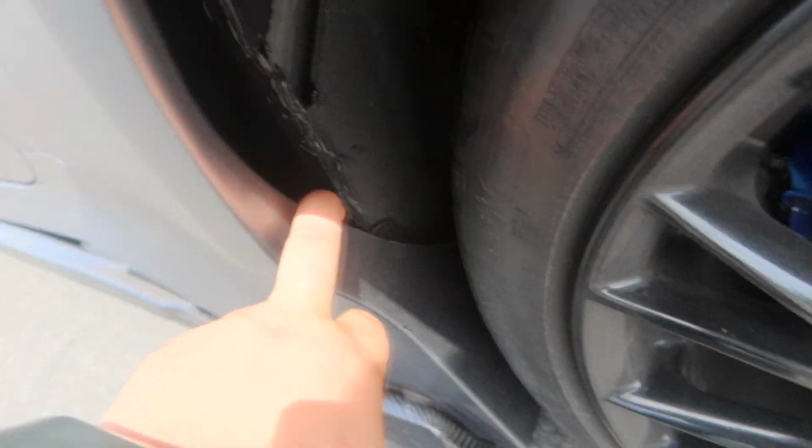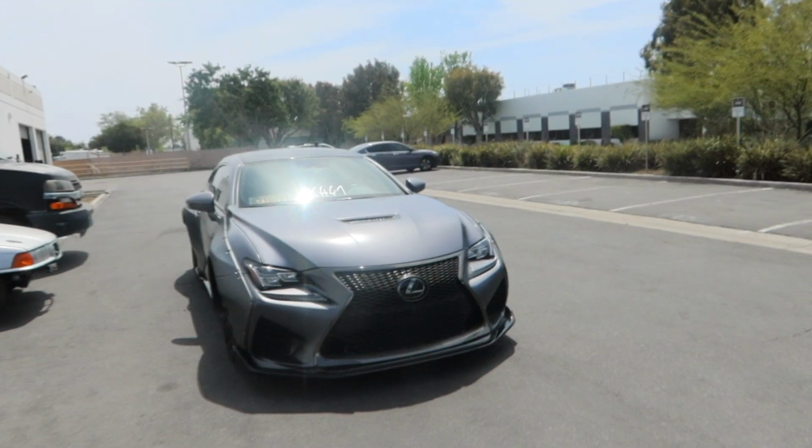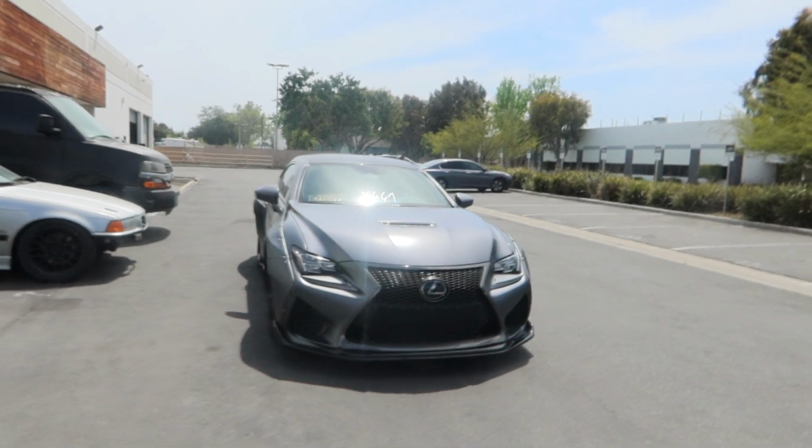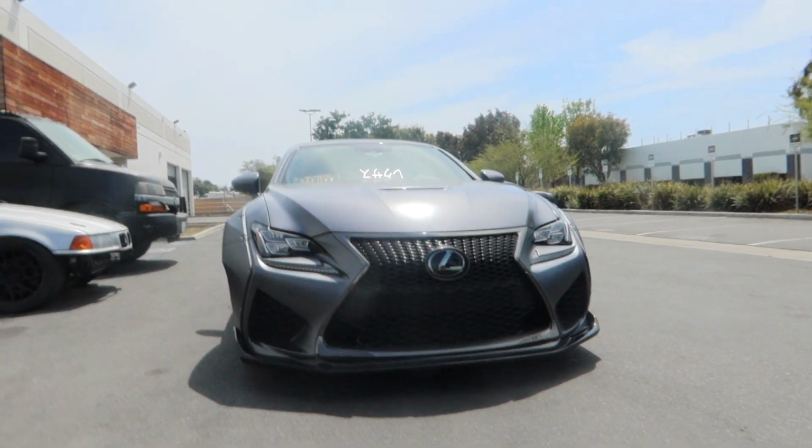Because I mean, this kit right here, it was supposed to stick out a lot more, and they were able to make it work. So I'm very impressed with the work, man. They did a great job here at Studio RSR. Look at this Mark V Supra. It's not time for the Supra though. Supras get their time. It's time for the Pandem RCF. Look at this bad boy.